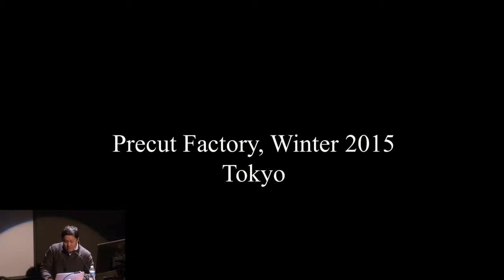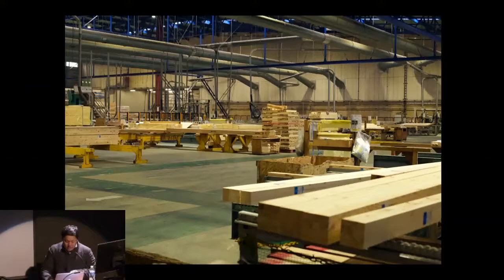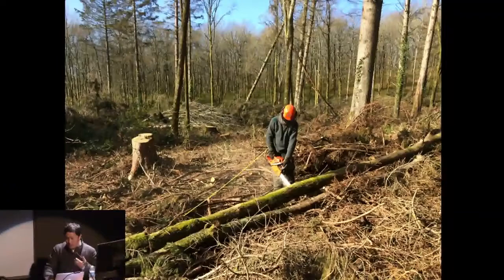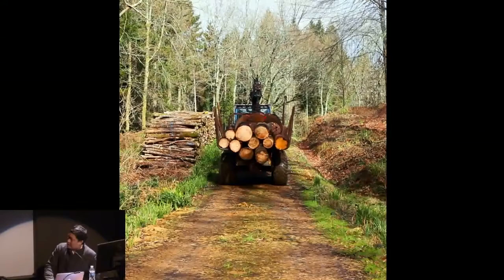Here is what it looks like in the pre-cut factory. It's a very specific technique. They can cut 70 houses a day. What one student did is she wanted to make a project using timber, and she managed to convince Hook Park to donate a series of timber for a project that she designed.